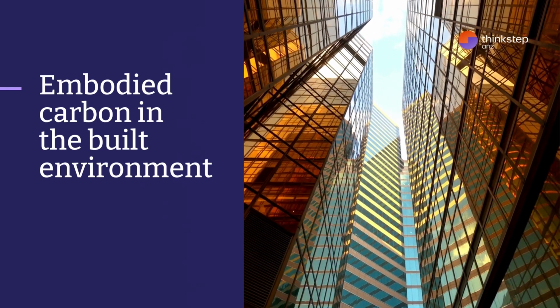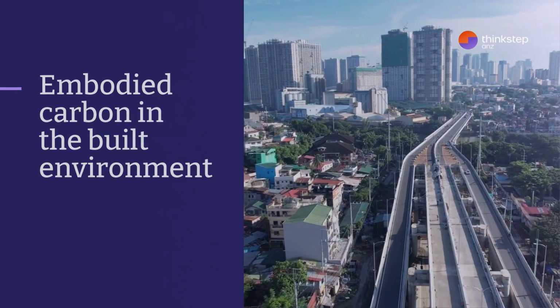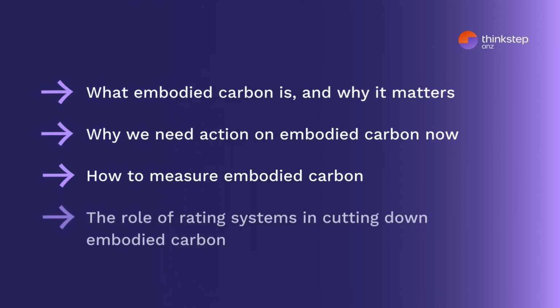We must urgently reduce carbon emissions from the built environment to meet our climate goals. This includes operational and embodied carbon. This webinar will cover what embodied carbon is and why it matters, why we need action on embodied carbon now, how to measure embodied carbon, and the role of rating systems in cutting down embodied carbon.